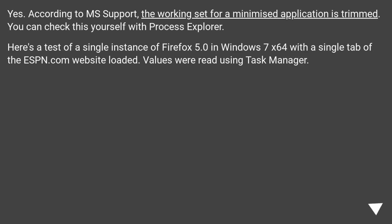You can check this yourself with Process Explorer. Here's a test of a single instance of Firefox 5.0 and Windows 7 x64 with a single tab of the ESPN.com website loaded. Values were read using Task Manager.